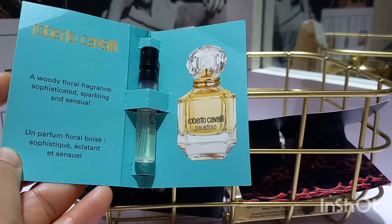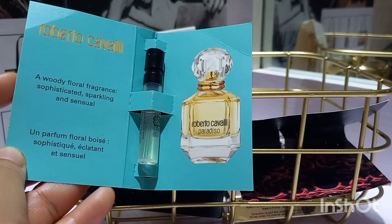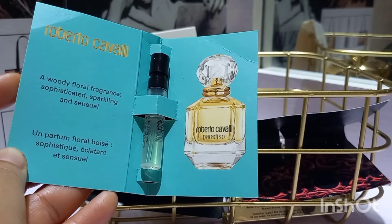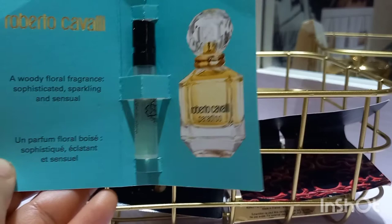I love this. The way I feel about Lady Korloff is the way I feel about this. So I'll get either or, because obviously I can't have both of them smelling the same way in my collection, so I'll get one or the other, but it's not a bad one. I really like it. Roberto Cavalli, this is called Paradiso.